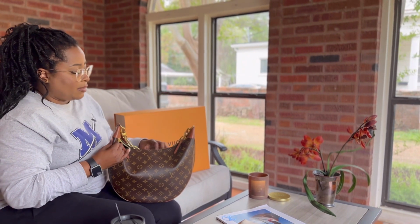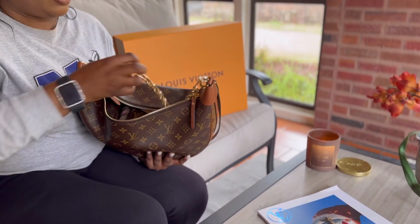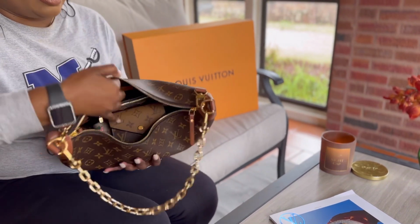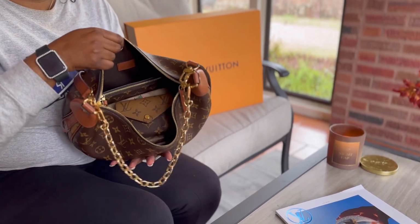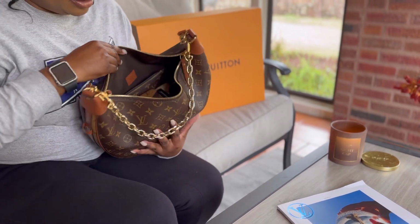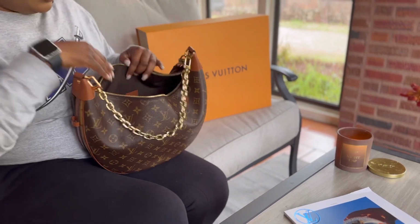I usually wear mine with this chain here, and then I may do crossbody with this, but I mainly wear it just like this. So let me open it up so you can see. Hopefully you can see inside. It's gonna be hard to do, but all the space that's in that bag, like there's a lot of space in there, a lot. So I'm gonna go ahead and just kind of pull everything out of the bag so you can see it. Here we go.